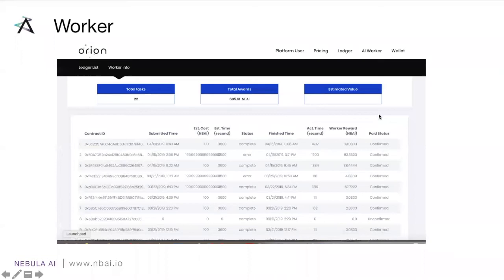Another one is the AI worker page. With the AI worker, you'll be able to directly search the worker info through the addresses. It will show you how many contracts you have performed, what the estimated time is, what the status is, what the finish time is, and also how much you actually were rewarded.